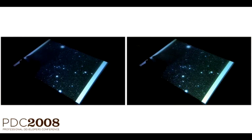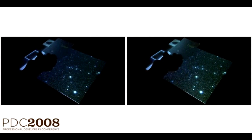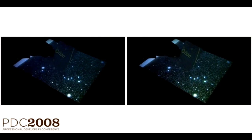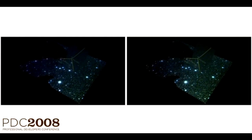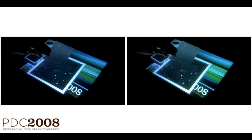So here I'm actually going to enable that part of the technology. And we see here, up at the top, we see Orion. If I zoom in a little bit, we see the rest of the constellation down here. Now notice that we're not actually seeing an image on the surface itself. It's actually just appearing on this tracing paper as I'm holding it above the surface. And we can zoom out and actually get a full overview of the constellation.